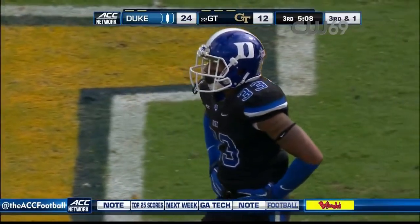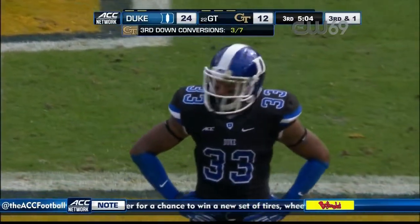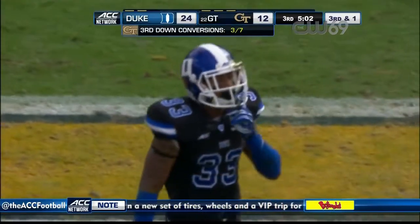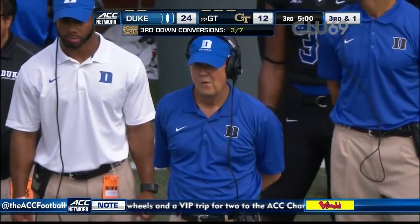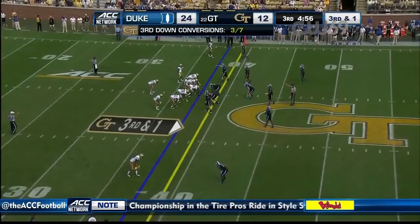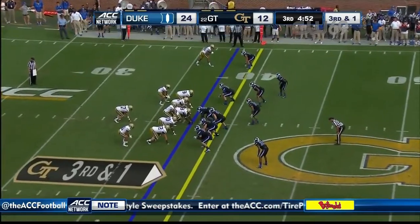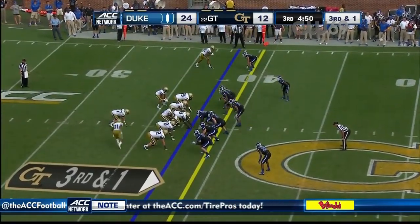And David Cutcliffe talked about at halftime with Rachel. One of the things they needed to do was tackle better here in the 2nd half. Those one-on-one plays are what lead to victory. Aaron Waller comes to the bottom of the screen here. It's 3rd down and a long one.